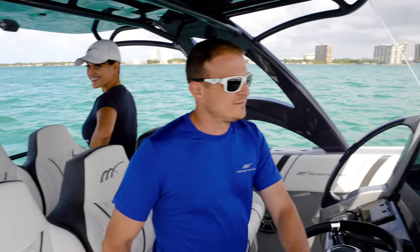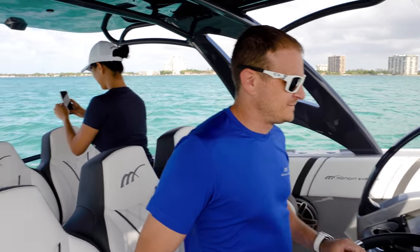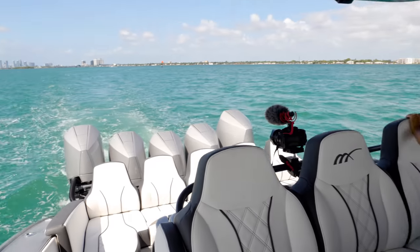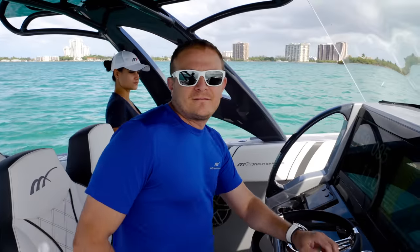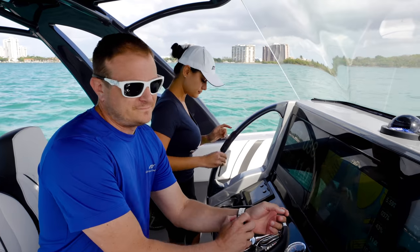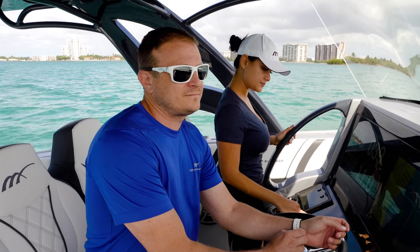I wish I had a heart rate monitor right now because, guys, I'm holding off the back and you don't feel the torque, but I feel the torque of those 450s. So this particular boat has Quad 450s, yep. Mercury's. What is this boat specced out with, four 450s?